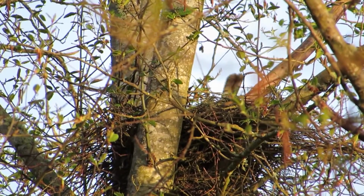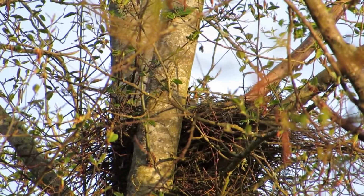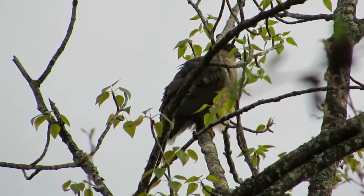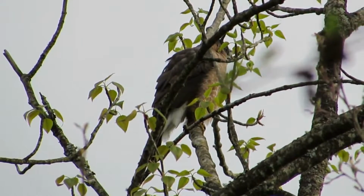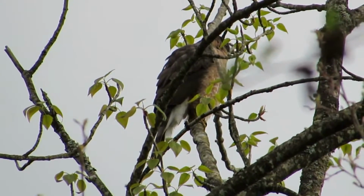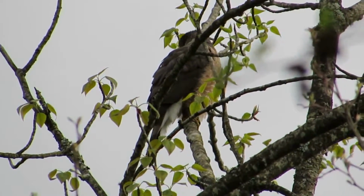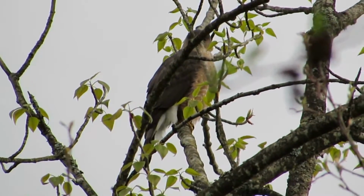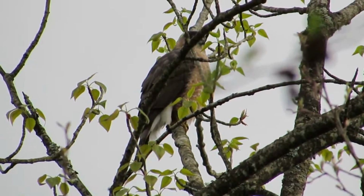You can see how big that nest is. This bird's about the size of a crow, the Cooper's hawk. It's a good sized nester. Oh, and out for the... We like it when we find her here. Oh yeah, she's just checking everything that moves out now.